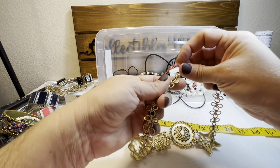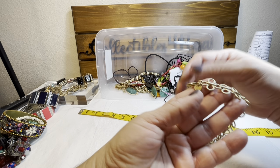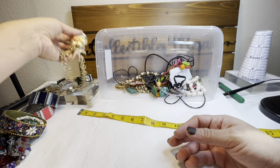And it does have this little heart, but it doesn't say Betsey Johnson or anything. It kind of reminds me of her style a little bit. Very pretty. So there's that piece.